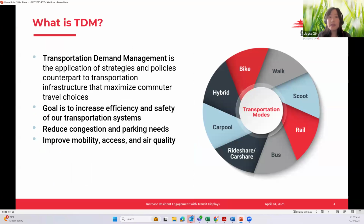Since Go DC Go is a TDM initiative, what is TDM? TDM stands for Transportation Demand Management. It is the application of strategies and policies, counterpart to transportation infrastructure, that maximize commuter travel choice. The goals of TDM are to increase efficiency and safety of our transportation system, reduce congestion and parking needs, and improve mobility, access, and air quality. The wheel on the right shows all the transportation modes that are considered in TDM, like biking, walking, public transportation, and even carpool and rideshare.